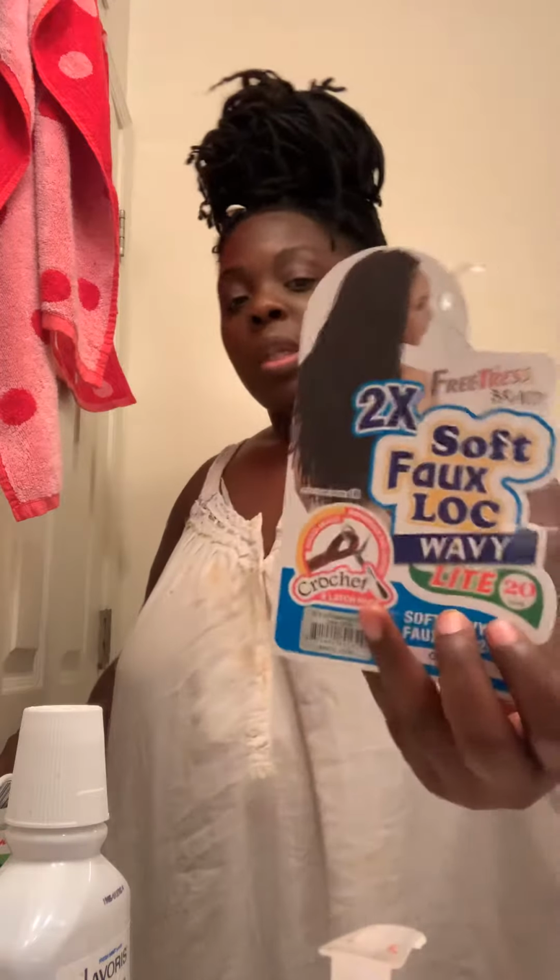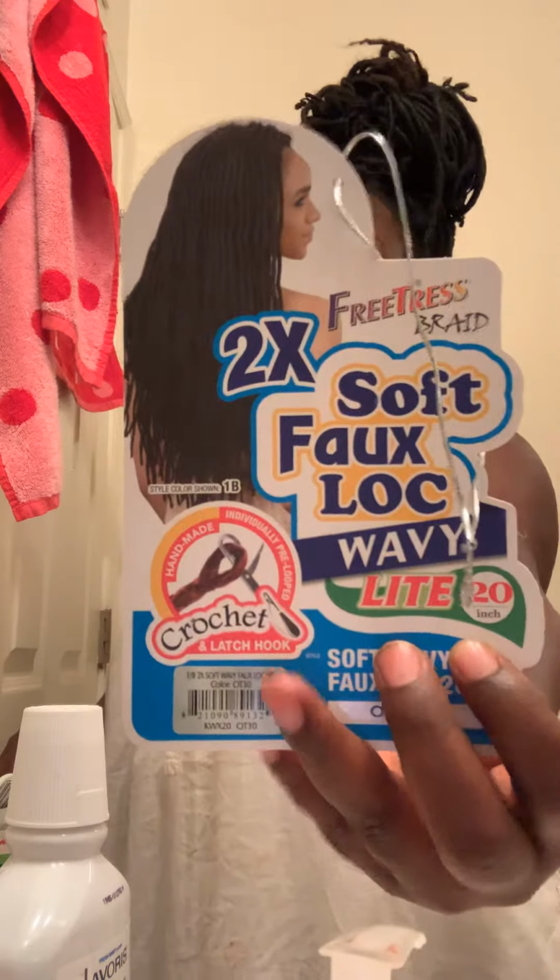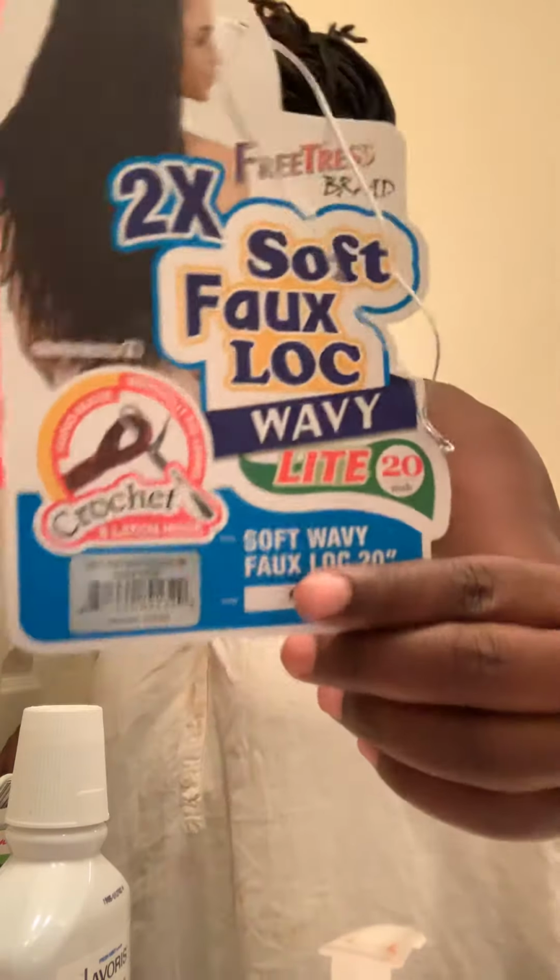So anyway, I'm gonna put down the video that I made with this hair that I have, the review that I made with this hair. It's the 2x soft flux locs, wavy, 20-inch light. It's really nice from Free Stress. So if you see this one, it's really nice. It should be really cheap by the time you guys get this. Now, the color that I have is just all black, and I believe I have a hint of number 2 in it, because that's when it first came out. So don't go by this color, that's the ombre color.